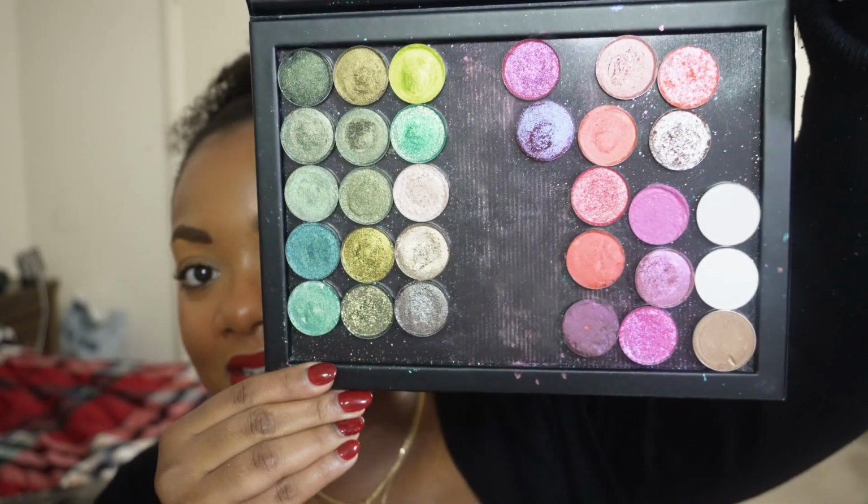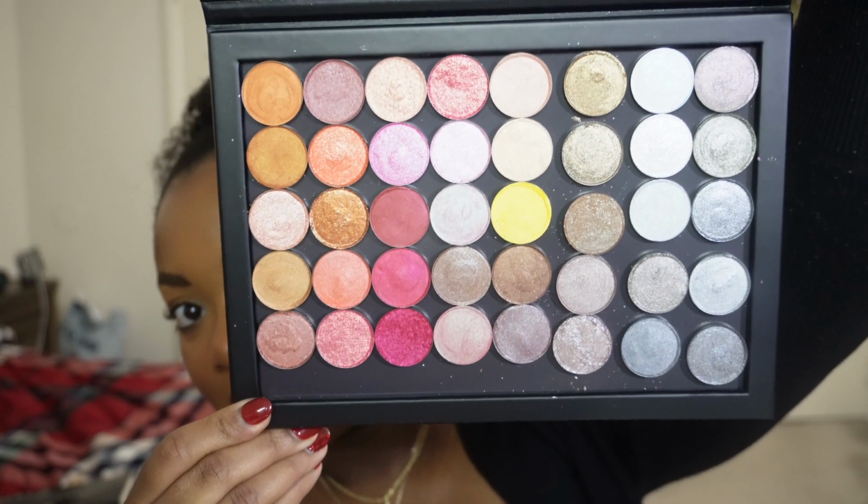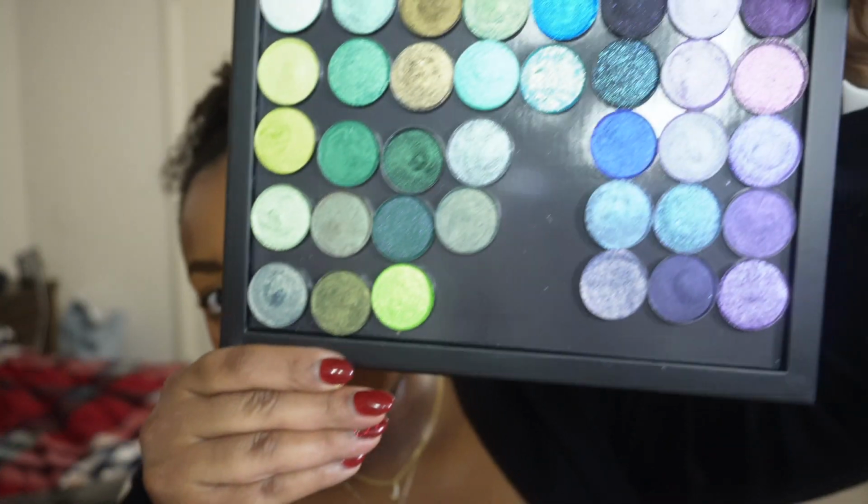It is single shadows, so I have them in my magnetic palettes that I picked up from Morphe. And these are some of my Pretties For Your Face shadows. I literally have 4 palettes, and it just keeps growing.